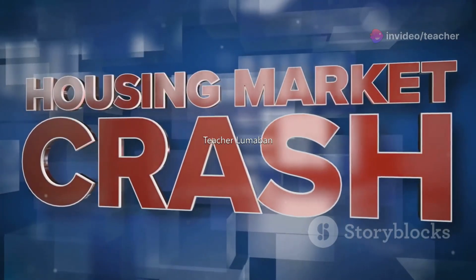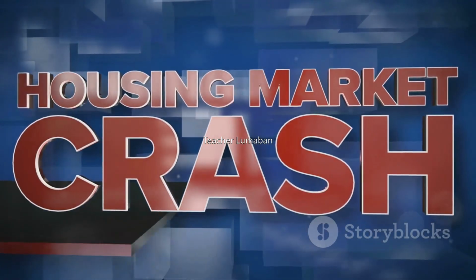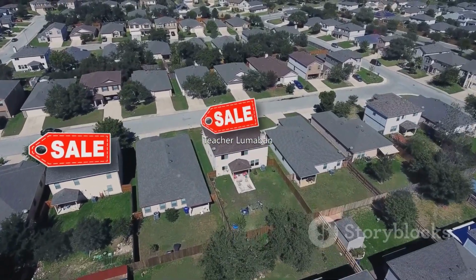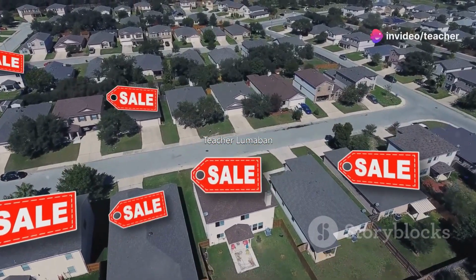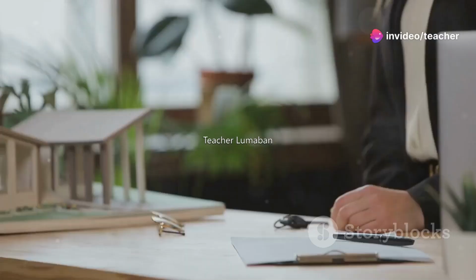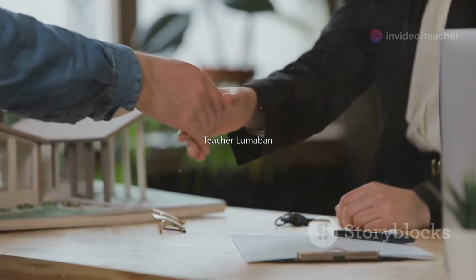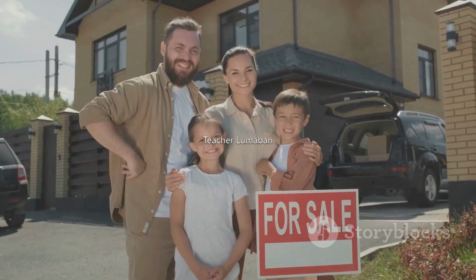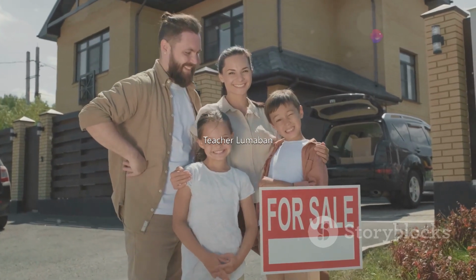Section 8. The housing bubble, a real-life example of inflation's destructive power. The housing bubble of the mid-2000s provides a stark illustration of how inflation can contribute to asset bubbles and financial instability. During this period, low interest rates and lax lending standards fueled a surge in demand for homes. As more people entered the housing market, home prices soared.